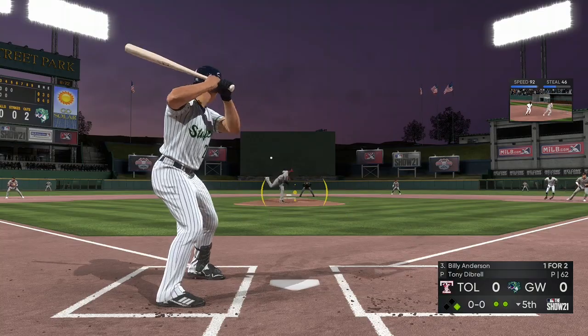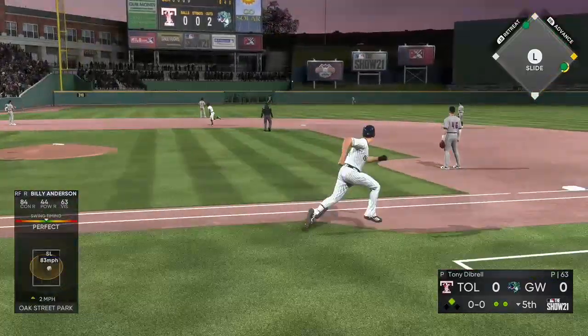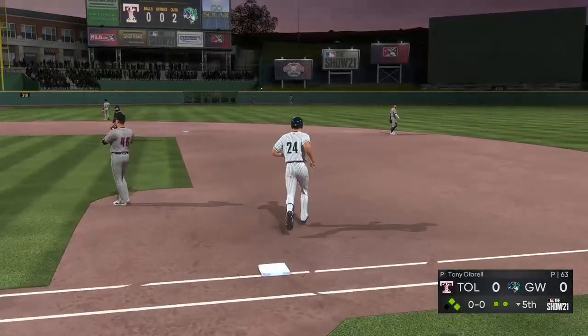Into the box now, Billy Anderson. A swing and a drive sent out toward the gap. And they take the lead. It's gone.